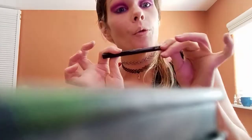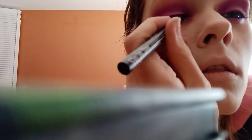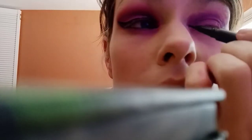For the top, I always go with liquid. Now this is just plain drugstore, whatever, cheapy eyeliner. This is the same for liquid. NYX. Waterproof, just simple. However thick you want. You don't necessarily want to go too thick because you overpower the color you've already created. I'm getting sun glare on my phone.